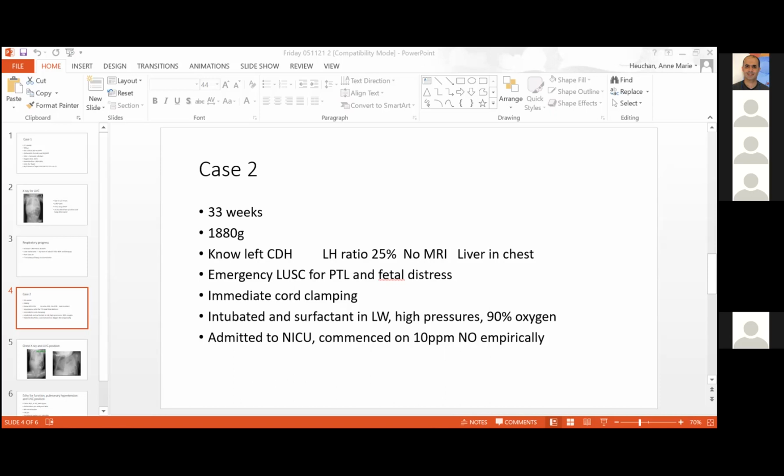And before she did her fetal MRI, mum went into preterm labour. There was fetal distress, so there was a section. Well, we can come back to this if people want to, but we went for immediate cord clamping on this occasion. And the baby definitely was quite difficult to get going, was intubated immediately, took very high pressures and surfactant in labour ward to open up the lungs.